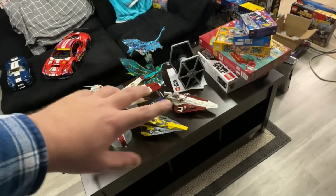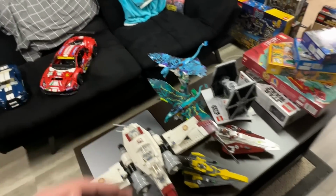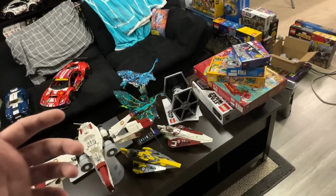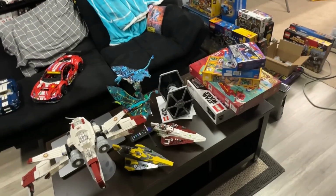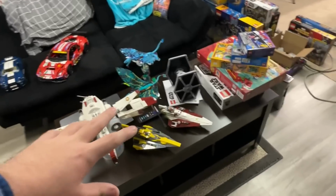I'm not going to show it, but on the inside of this coffee table, you can actually lift this up and it goes forward. I have all my Lego books in there. And that is where I keep my Lego Cloud City, also my Lego Cloud City Boba Fett. Nice and cool, nice and dark. And yeah, so that's where I keep that.